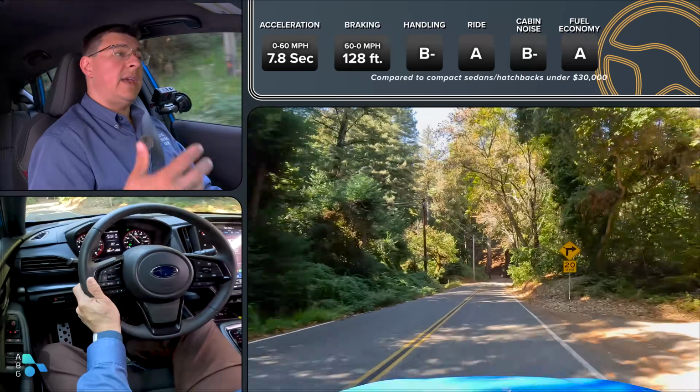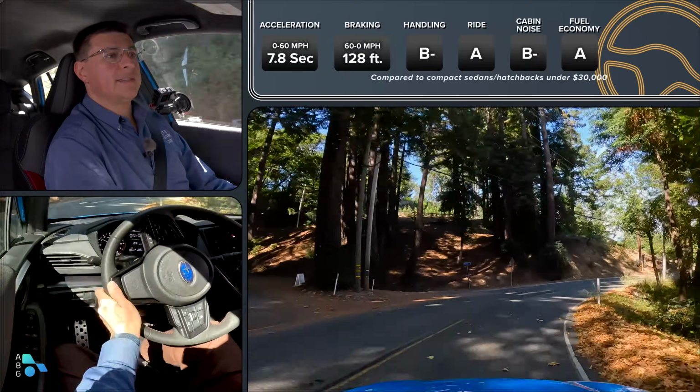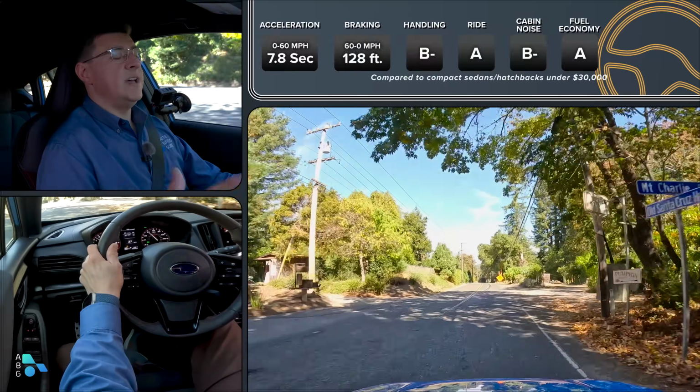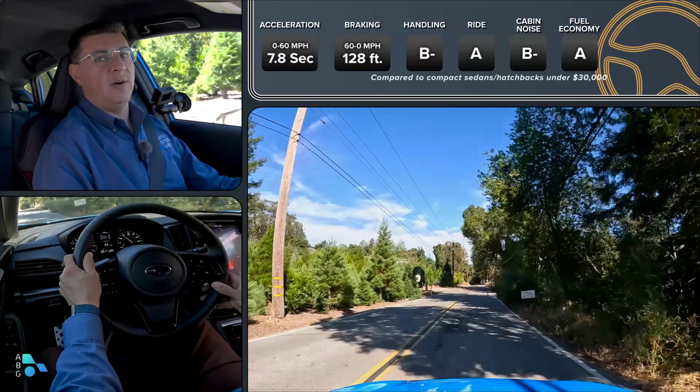And remember, the Mazda 3 has optional all-wheel drive, but also remember that the Mazda 3 is pretty expensive, and if you want all-wheel drive and all of the extra features, it gets even more expensive. So certainly not really a direct competitor to the Impreza, especially the lower-end trims.